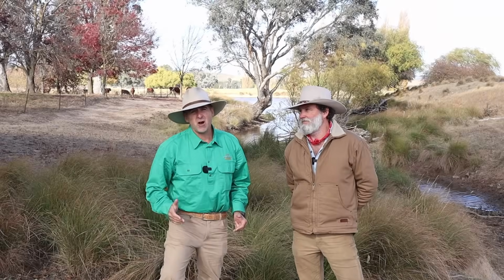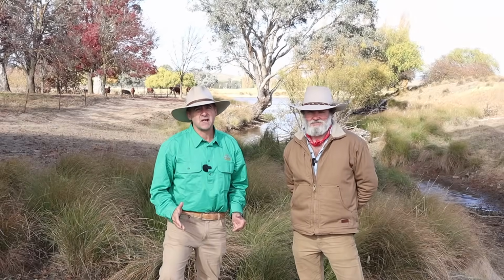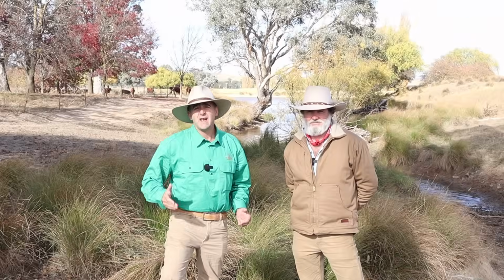I'm on 2,000 hectares of beautiful, picturesque Boorowa country in New South Wales on Charlie Arnott's family farm. He's an 8th generation Australian farmer and he's been farming regeneratively for 20 years. I'm keen to pick his brain on what he's done to bring water hydrology and resilience back into his family farm. And then we're going to talk about markets and the future of family farms in Australia.